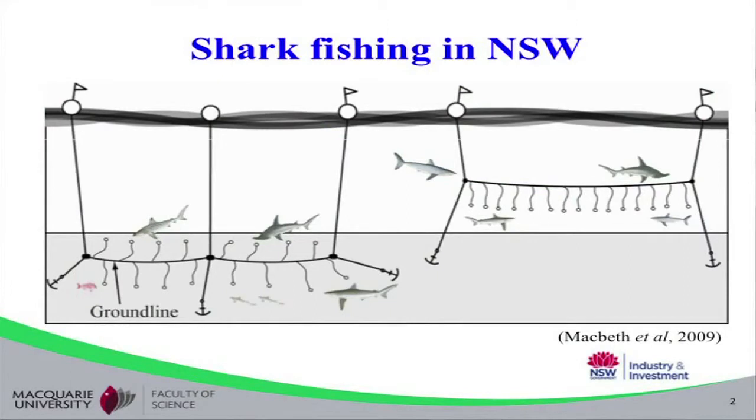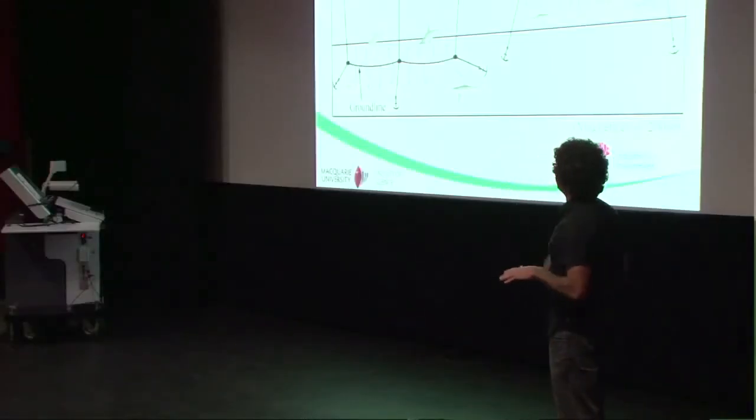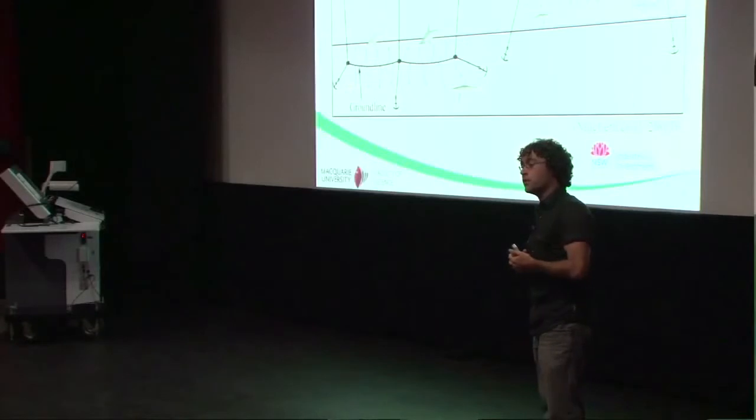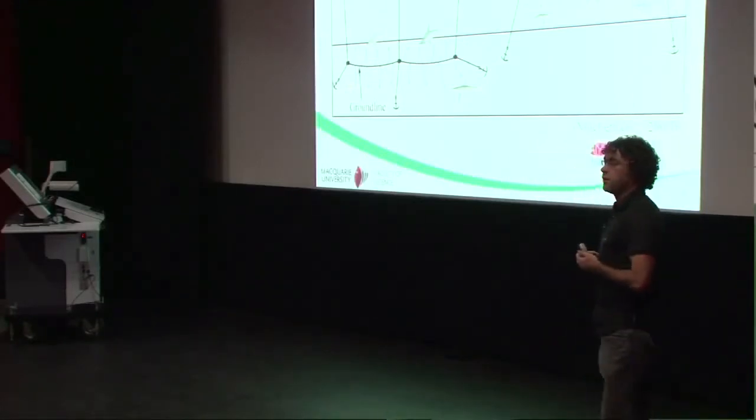For the benefit of those that don't know, there's currently a commercial fishery that targets large sharks in New South Wales waters. In order to catch these sharks, they use long lines, just like those illustrated here. A long line simply consists of one main long line, and off that long line there's a series of what they call branch lines, which has a baited hook attached. These long lines are typically weighted to the ocean floor, but sometimes they're suspended just off the seabed. And they're used generally in waters of about 50 to 100 metres, which equates to roughly 10 to 20 kilometres offshore.